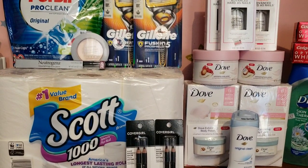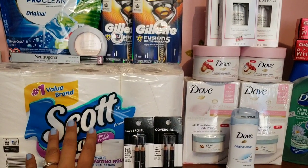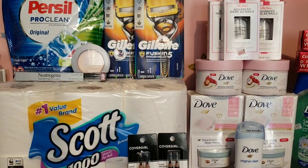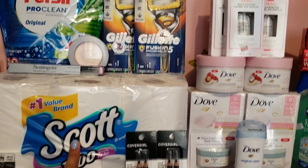Now for this deal, we have a whole bunch of products included, so you definitely could get a better deal than this. However, like I said, I did need Scott toilet paper. We are running low on toilet paper. I ended up getting Neutrogena Cosmetics as we had some great printable coupons, and to complete the deal, I got a Persil detergent. So the Scott toilet paper is on sale for $6.99.